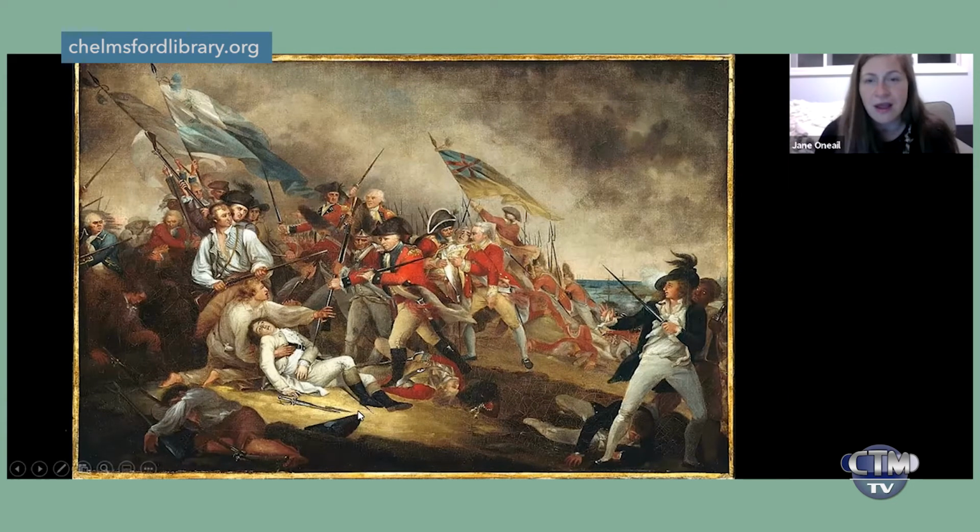on the ground. Now, we know that the artist John Trumbull was actually at the Battle of Bunker Hill, and so he's an eyewitness, but he painted this picture 11 years after the fact. And I think it's important to keep in mind that this isn't necessarily a document of the war. It's more or less an image to help codify the important stories of the war.